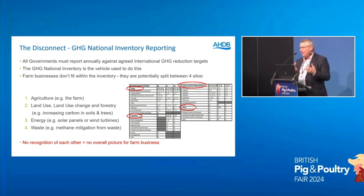But it does mean we've inherited a spreadsheet structure that makes our farming businesses really difficult to go in, because on a diverse farm that has more than one enterprise, and there are many pig farms that have more than one enterprise, you will find that your footprint actually ends up being reported under different silos. The first one, so the emissions from animals, sits in agriculture. The second one, if you're improving carbon stocks, sits in land use change and forestry. The third one, if you've got any renewables on your farm, sits in energy. And the fourth one, if you've got any waste management, sits in waste. And at the moment, the way this inventory is done, there is no room for insetting one against the other.